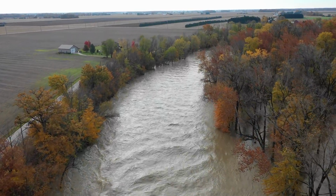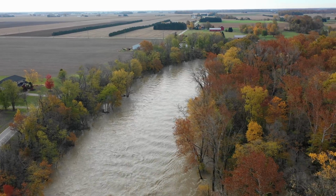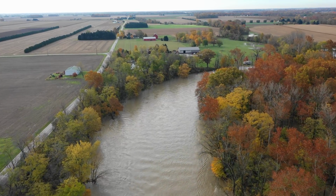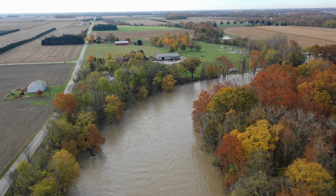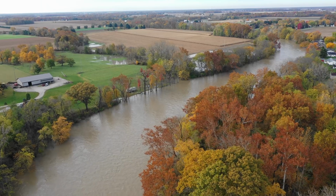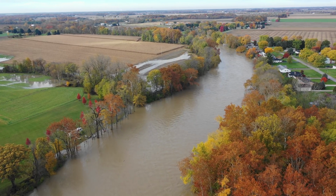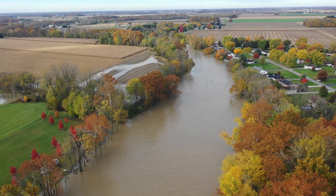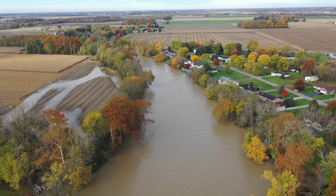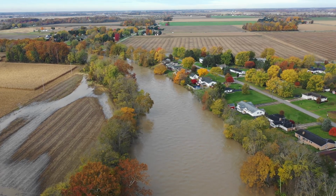I wanted to at least get up and around the bend here. Said water's over the banks on that right side quite a bit. Here's a camper. Looks like a farmer probably owns there, and getting a little close to that water. Here's a spot that normally floods when the river is high, and as you can see, the farmers have got a little bit of water in their fields.